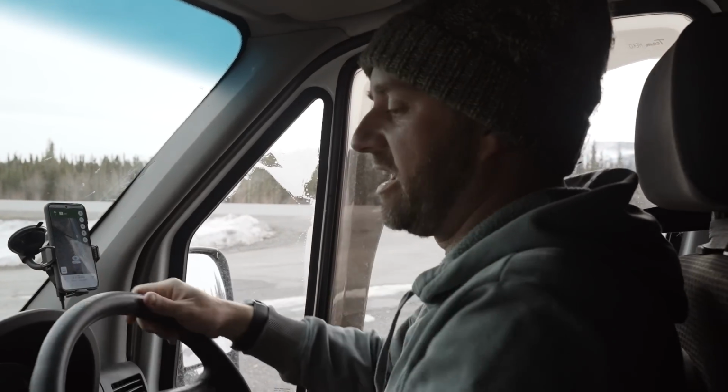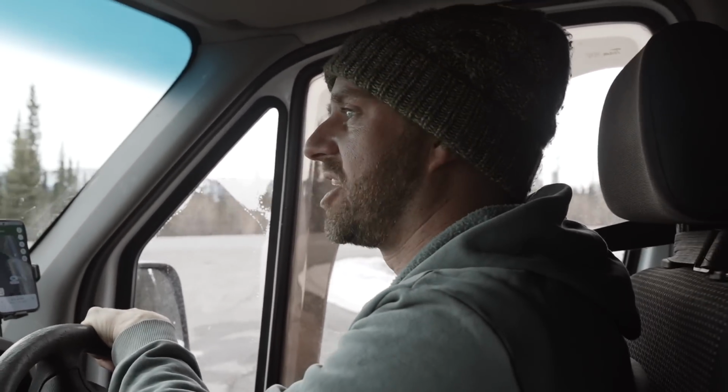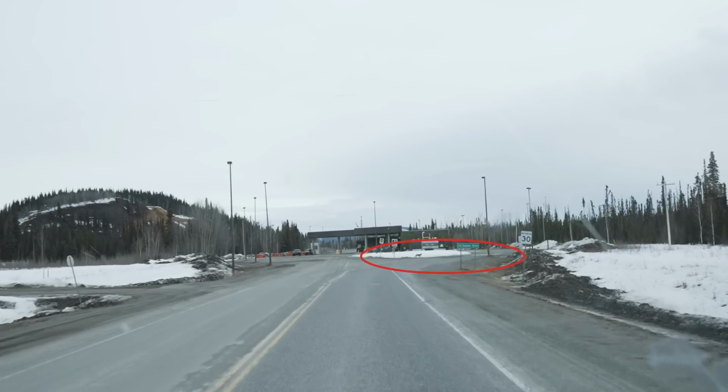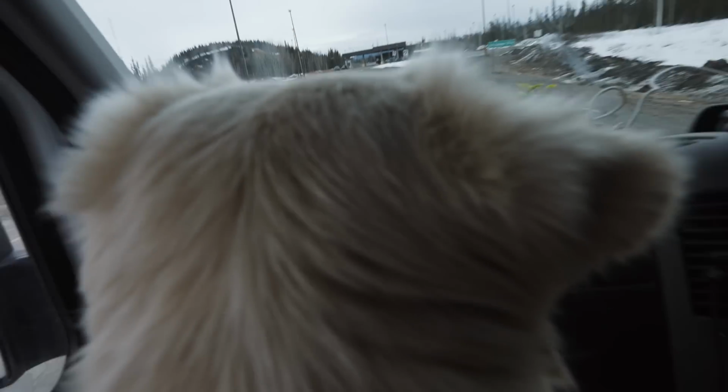I'll press record. Oh, I thought Ben was leaving my camera inside, but no, it was all for the vlog apparently. We are going into another time zone, AKDT, Alaska daylight time, I'm assuming that is. Fox or a coyote? That's a coyote, that's not a fox. A coyote or scout, your buddies.